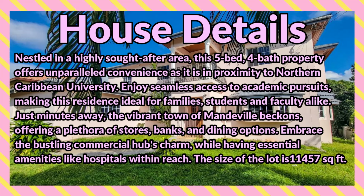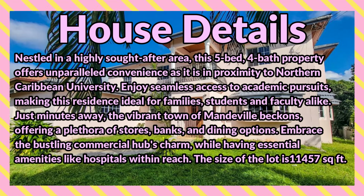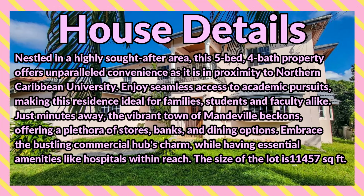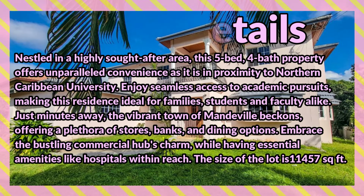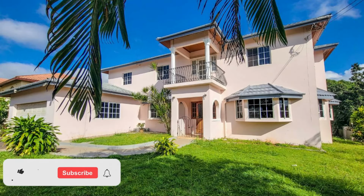Just minutes away from the vibrant town of Mandeville, offering a plethora of stores, banks and dining options. Embrace the bustling commercial hub's charm while having essential amenities like a hospital within reach. The size of the lot is 11,457 square feet. So let's take a look at this property.